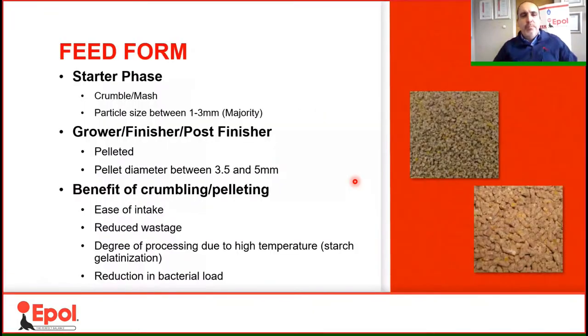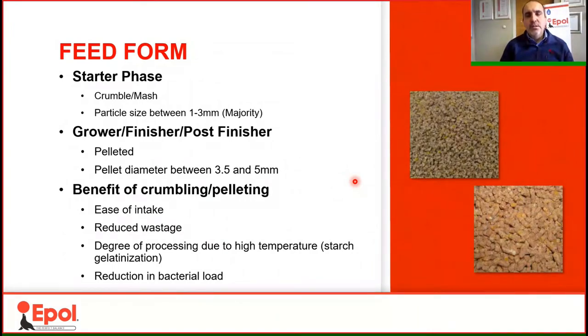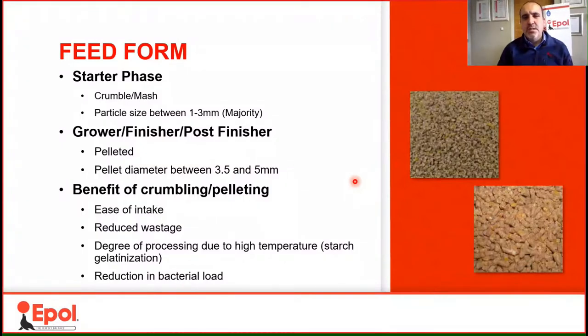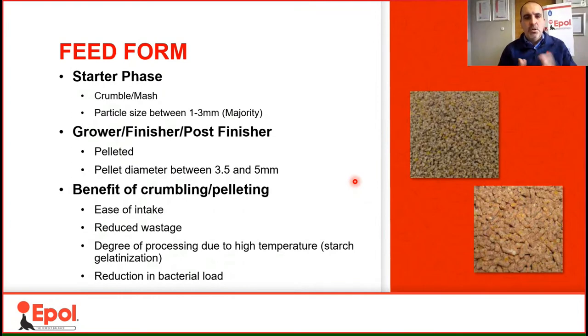I think to wrap up my presentation, I would like to talk about the feed form that you'll find your feed in. In the old days, a lot of people still made use of mash feed. Nowadays, almost every starter feed that you buy on the market will be in a crumble form. Best to have the crumble size between 1 and 3 millimeters in diameter. It might differ. Obviously, when you look at the sample, you'll find some finer and some coarser stuff, but as long as the majority of the crumble size is between 1 and 3 millimeters, you should get good intakes.